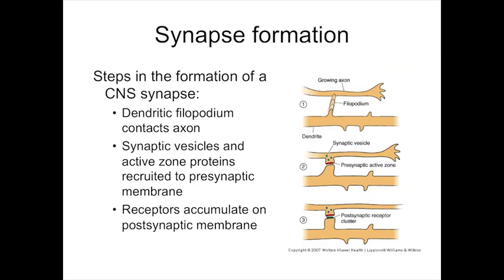So then it goes up, and maybe it's found its target. Finding its target is a really complex thing. I mean, can you imagine crawling through the body and trying to figure out where you're supposed to go? But once it gets there, it identifies that there's another axon, and the dendrite sends out what's called a filopodium, a little finger that comes out, touches it, and that touch actually triggers the axon to start producing synaptic vesicles and a presynaptic area.